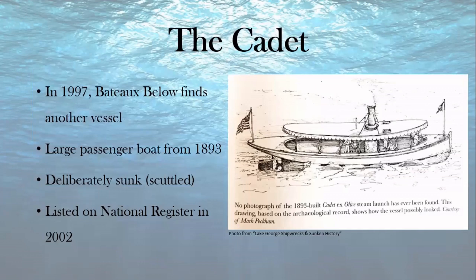So the sunken fleet aren't the only vessels that remain at the bottom of Lake George. In 1997, Bateau Below found a 48-foot-long wooden steam launch called the Cadet. This large passenger boat was from 1893 and would have been used for excursions around the lake, but also to carry supplies to hotels along the shoreline.